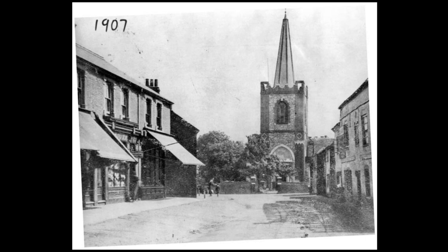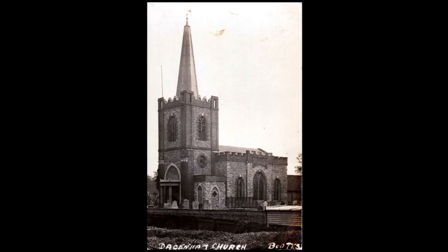But a nice little shot from 1907 of a very different Dagenham Village to the one we see today. Early 20th century shot showing a different aspect of the church. Lovely, nice clear photo, this one, decent quality, and of course with its spire still intact. Bear that spire in mind.